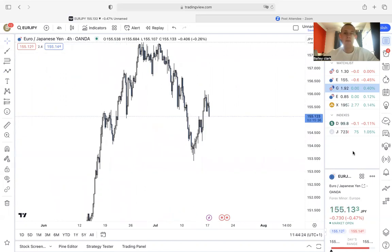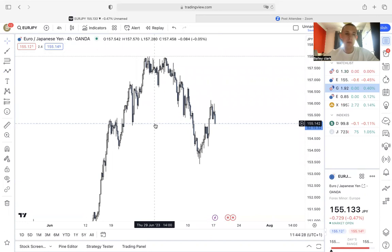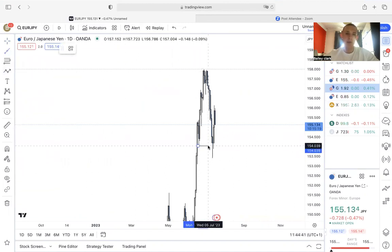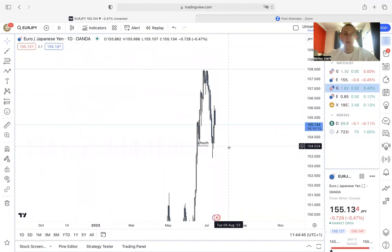So this pair, we can kind of view it in one of two ways. So the first way would be that if we go on the daily, actually, first of all, this was our most recent daily higher low. So one way of seeing this is that this on the daily time frame was a change of character, for then a pullback for further sells.